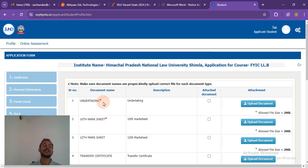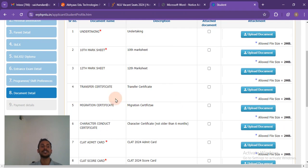In this undertaking, you have to mention that, as I've told you in the first slab itself, they have given this PDF. Fill the PDF, take a scan copy of that, and upload it here, right? For all those documents that you're not submitting.